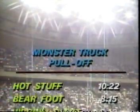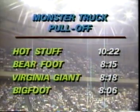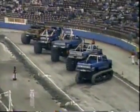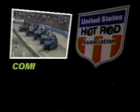Bigfoot through the traps. And here it is, for hot stuff. Barefoot 8.15, Virginia Giant 8.18, and Bigfoot a sizzling 8.06. So Bigfoot wins round one. And we'll be back, don't go away, with more monster truck action in side-by-side obstacle course competition. And if you've not seen this before, it's going to blow you away. We'll be right back, don't go away.